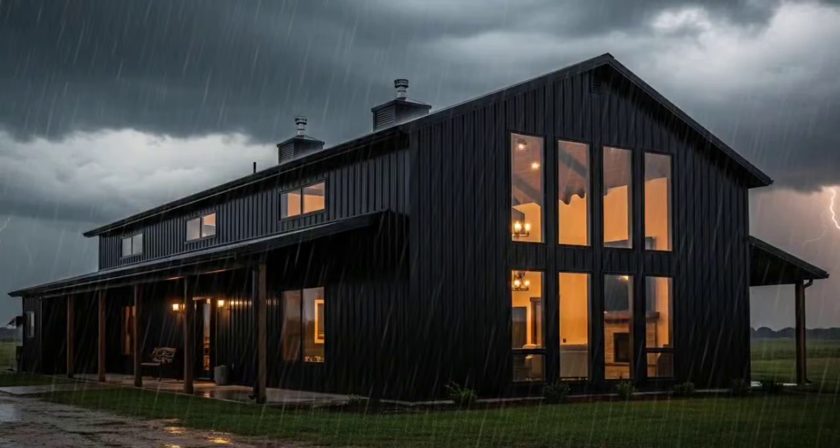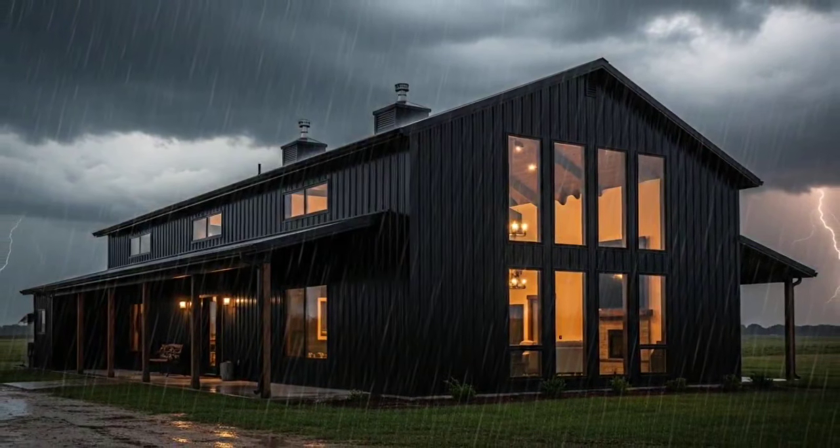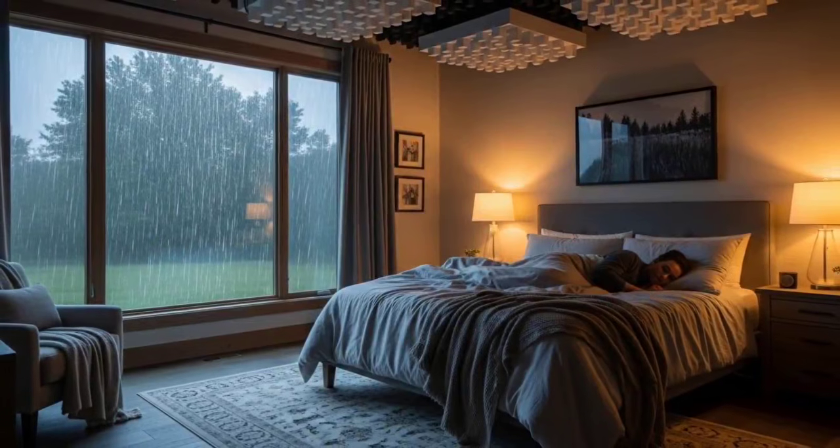Metal roof noise in barndominiums is fixable. You don't need to spend $20,000 or tear your roof off. Spray foam during construction is the best long-term solution. Acoustic ceiling clouds are the best retrofit option. Strategic room placement costs nothing and works surprisingly well. Fix the rooms that matter, ignore the rest, and you'll sleep through the next storm.